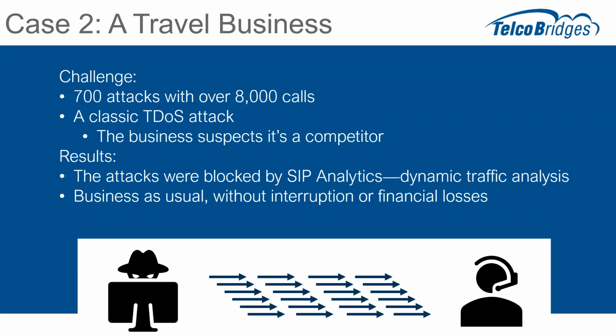One of their competitors was calling them repetitively, knowing that it would cause them to have to hire more agents to answer the phone. More agents means they have to charge more for the same hotel as the competitor, and then the competitor can win the business. So this was an interesting one that we were able to stop.